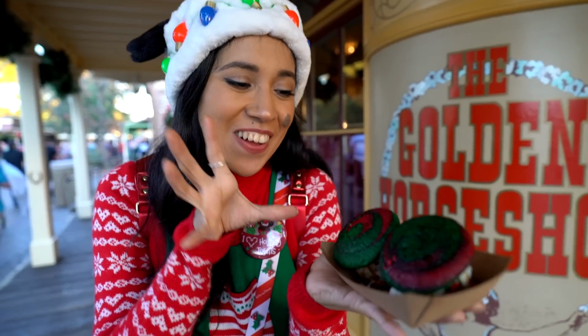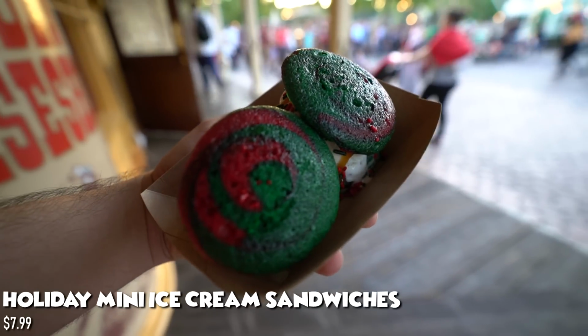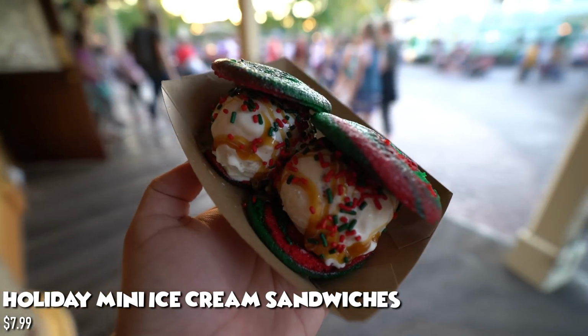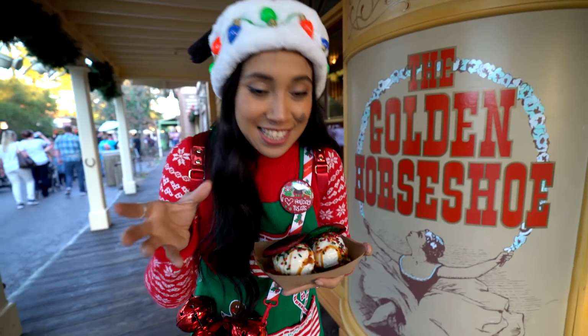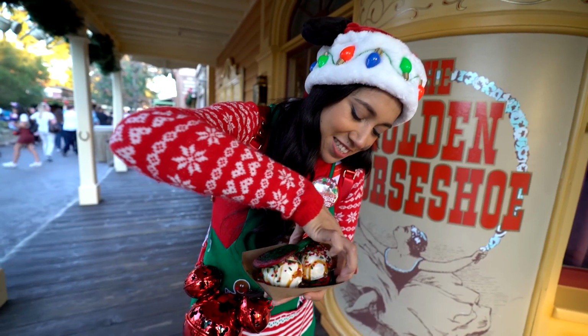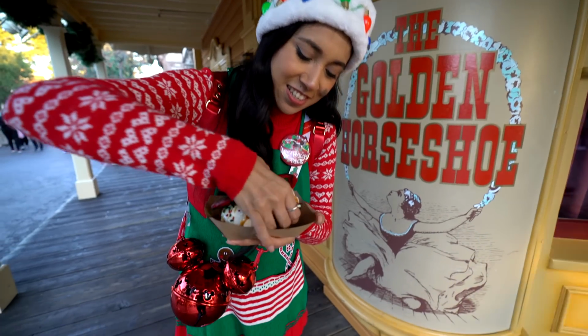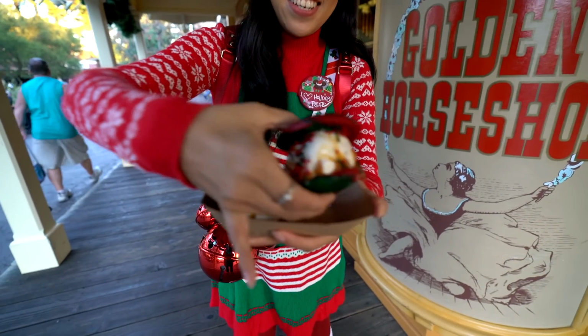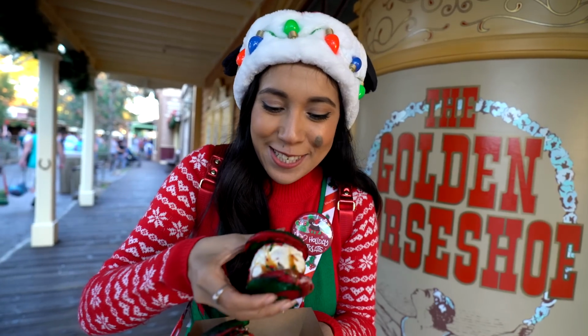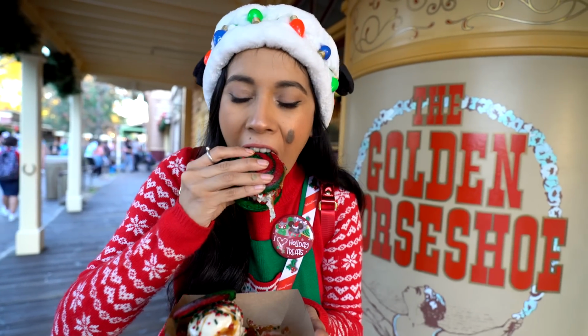Look at these cool holiday ice cream sandwiches. Now inside you have your pecan praline ice cream with some amazing sprinkles. It is a sandwich, so I'm gonna eat it like a sandwich. Ooh, I've got this little guy here. Some nice caramel on there. Here we go. Ooh, this looks so good.